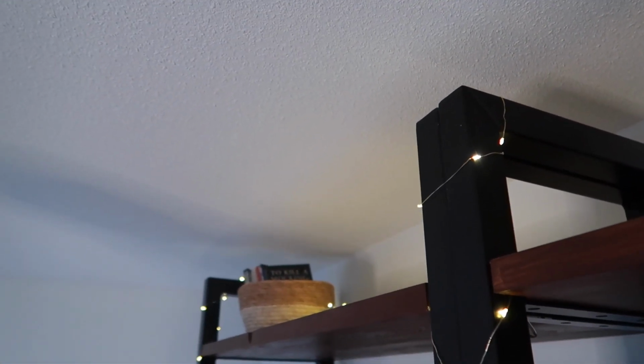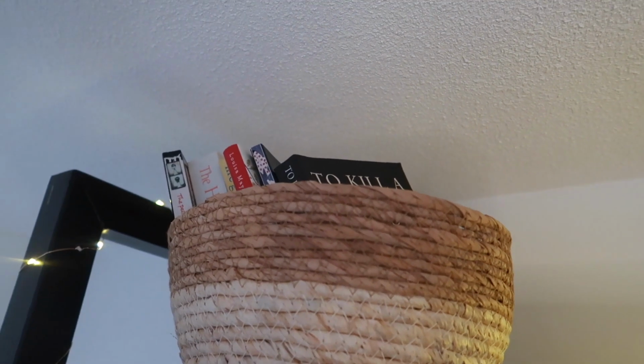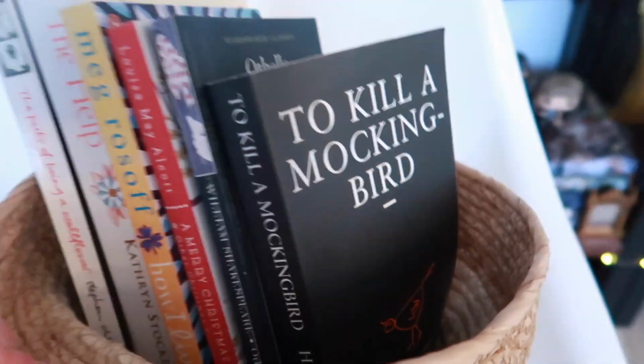I have to get off my chair and move it over so I can get there, so let's go do that. So we have made it to the other part of the top shelf. I just have some leftover lights and probably a lot of dust up there since I haven't dusted in a while. But I just have this cute little basket with some books. So let's step down for a second so we can have a proper look at them.